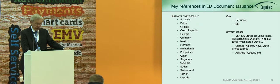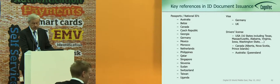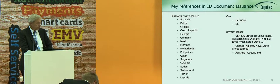Okay, so finally some examples of where one of these two products is in use for ID document issuance in the passport and national ID area, in the visa application area, and driver's licenses, mainly in the US, Canada, and Australia.